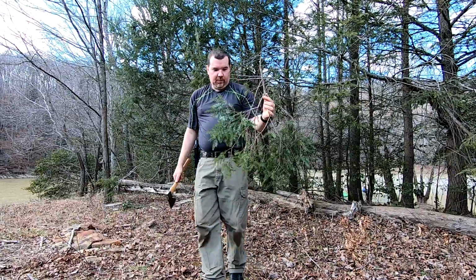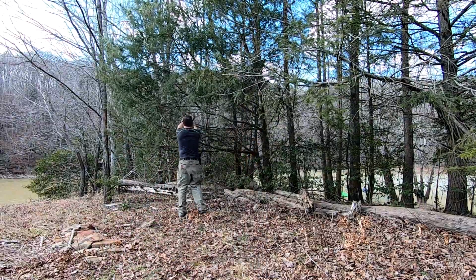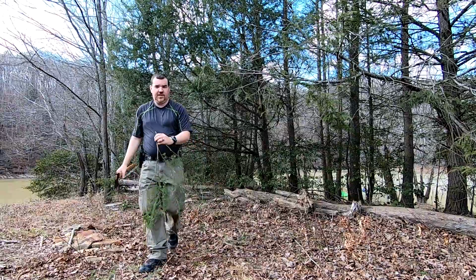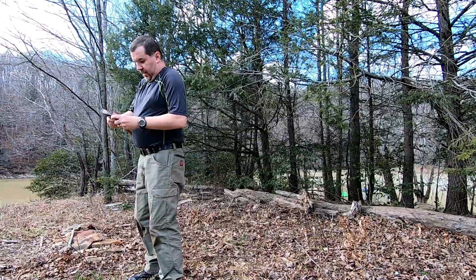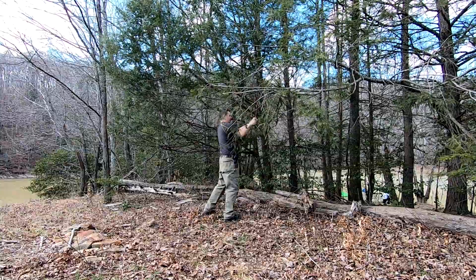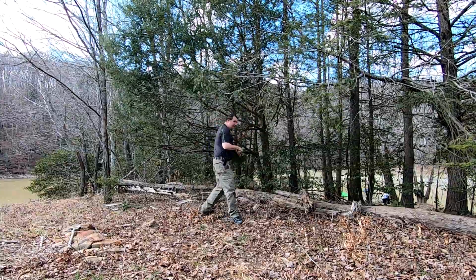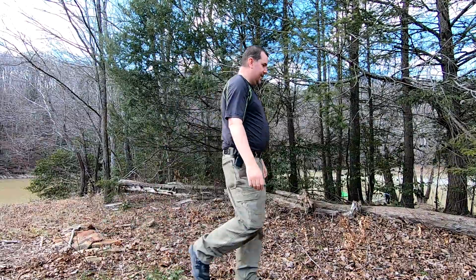Try to find the ones that are real full, give me a lot of loft. Starting to think it's easier to just break them. Save a little time if it does. Oh yeah, much easier. Joe Robinette didn't show us that trick.